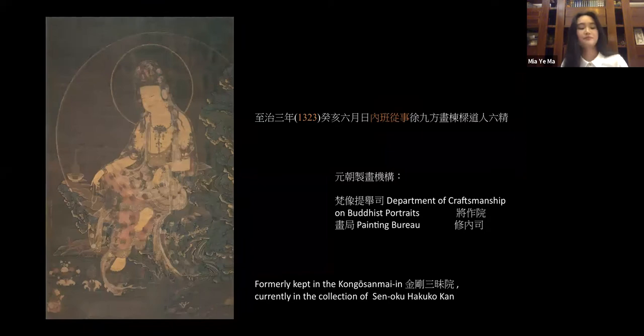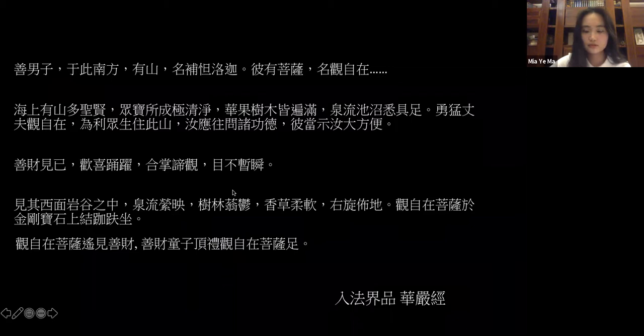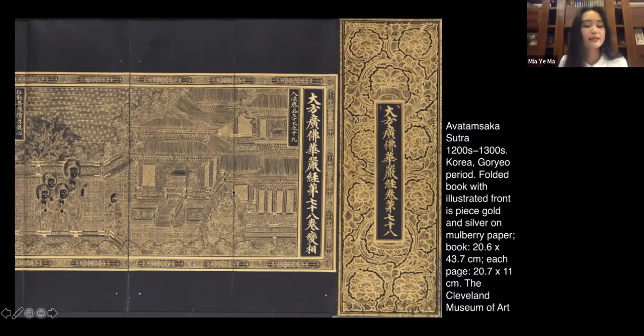Just very recently, there is an exhibition held in the Cleveland Museum of Art titled Interpretation of Materiality: Gold in Korean Art.